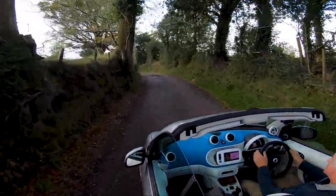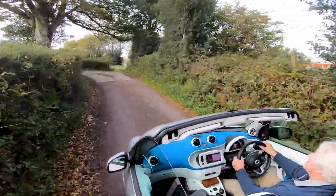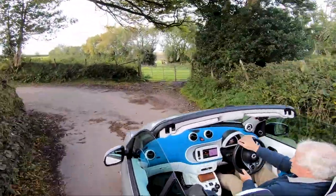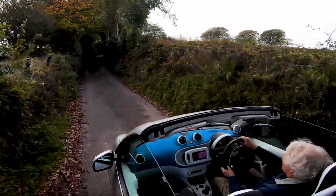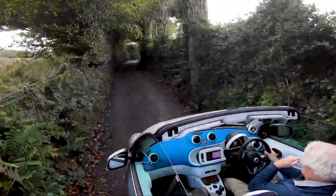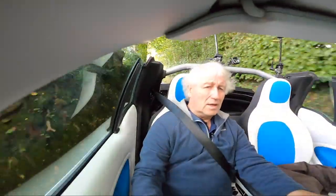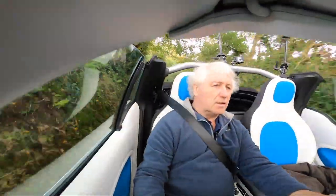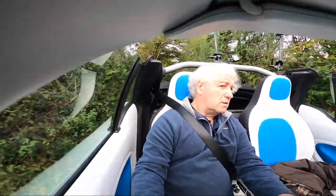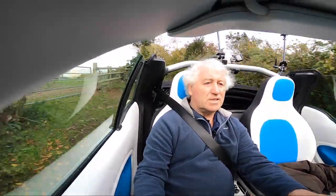These huge trees, beech trees, there are roots exposed. Look at that one. Oh, an awful lot of trees dying in Devon. Well, anywhere, Europe. Not good. I think the countryside's going to change quite a lot over the next few years. Sadly.